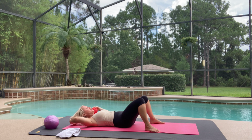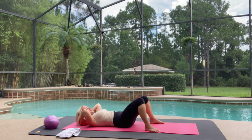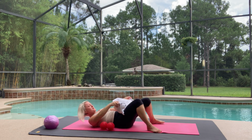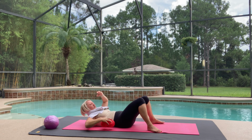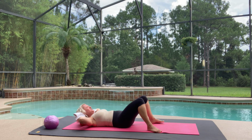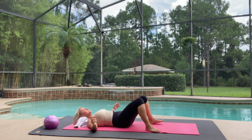They're coming to your occiput, right at the base of your skull. Now you're getting a deeper stretch in your neck. Oh my goodness, Florida sun, getting sweaty. My balls are slipping about all over the place, so I think I'm going to have to put my towel here and put the balls underneath. You just have to ad lib, friends, sometimes. There we go. Don't mind me.